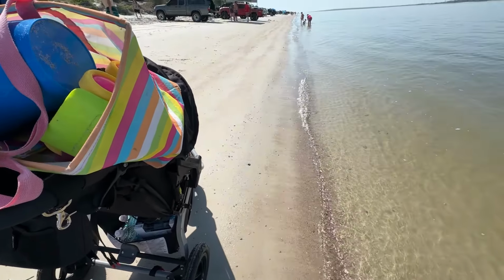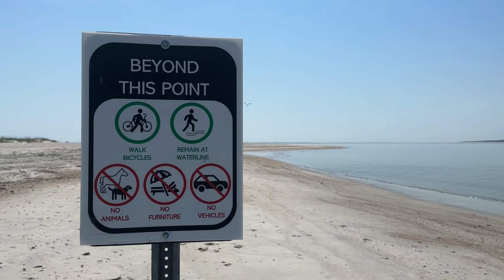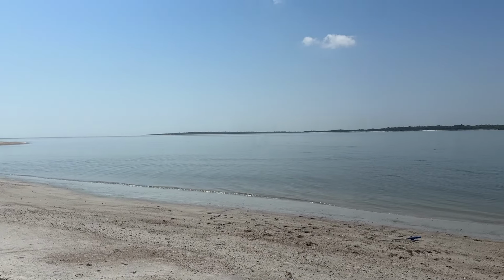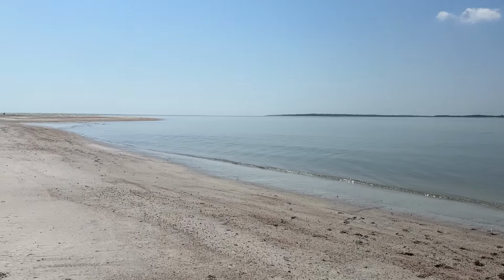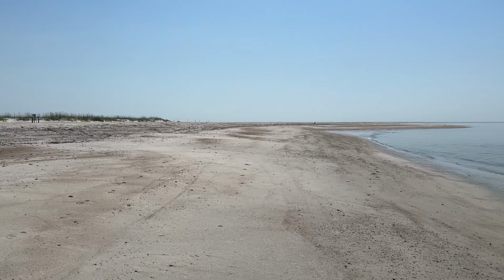And here's Ella. She's getting the easy ride out. Now, beyond this point, you can only walk and take your bike. You can't bring beach chairs, anything like that, because they do have a lot of nesting on this southern tip of this part of Amelia Island.